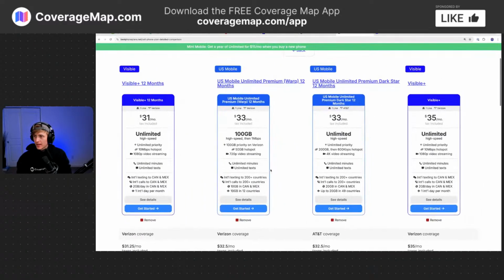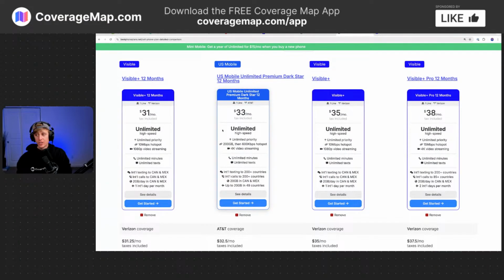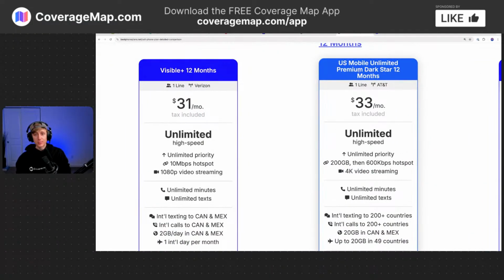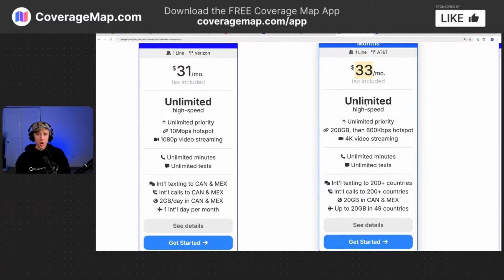All right. So I'm going to say Visible Plus over US Mobile Warp. Darkstar, different story. Darkstar is AT&T, and if you get good AT&T coverage, this is hands down the best plan on the AT&T network right now. So it's going to be $32.50 a month, unlimited priority data on the AT&T network.